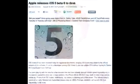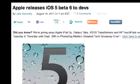Alright, moving on. If you're a developer, iOS 5 Beta 6 is now available to download and install. You can check out the full changelog over on the post at today'siphone.com. I've been playing around with Beta 6 for a couple days now, and I don't notice any new features or really anything different, other than the fact that it's definitely getting faster, it's starting to feel a lot less buggy, and really, I think we're getting pretty close to a final release of iOS 5.